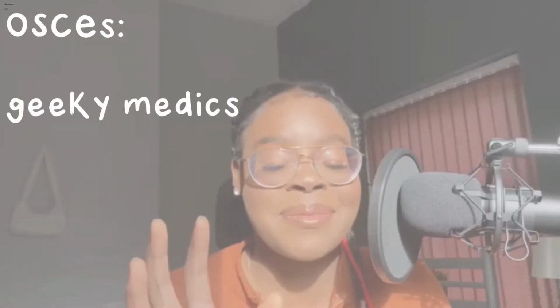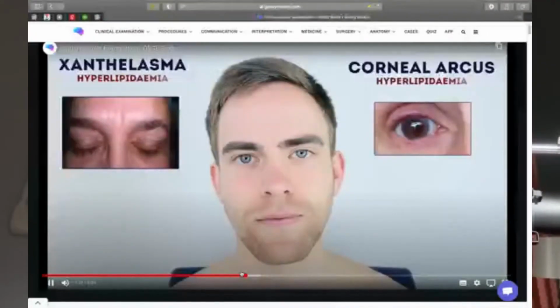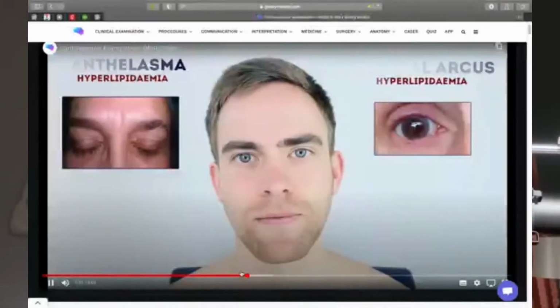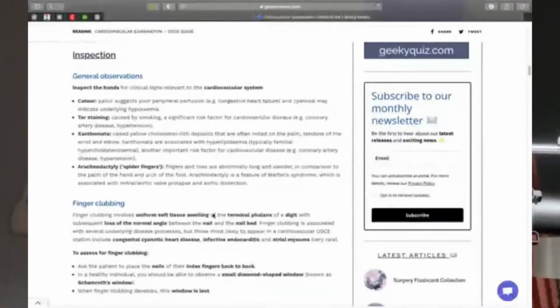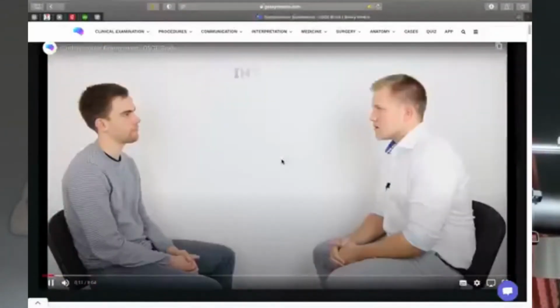So my next category of resources in the clinical phase is actually revising for OSCEs in your clinical examinations. My favorite out of all the resources out there is actually Geeky Medics. It will always be Geeky Medics. They have notes, they have videos on clinical examinations, how to take investigations, all of the things which are examinable. They just have a detailed explanation of what to do, how to start the session, how to end the session.